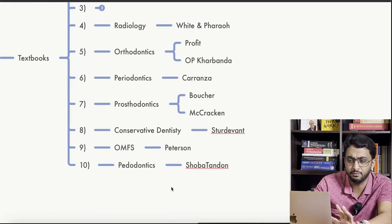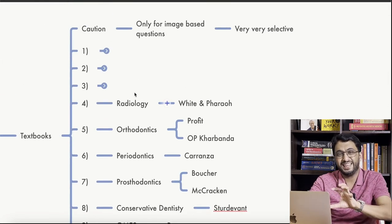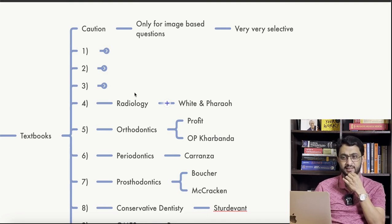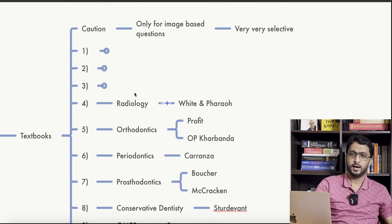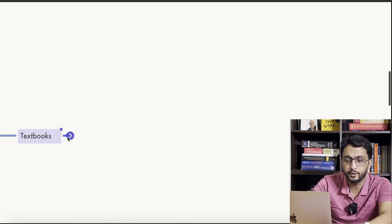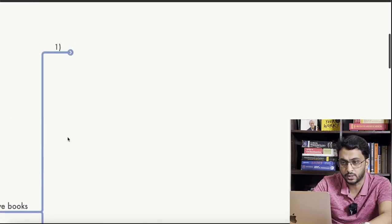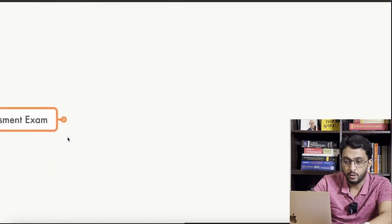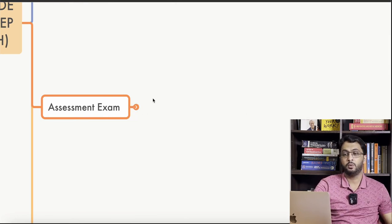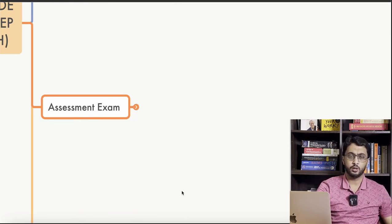Basically, what I mean here is, if you want to do that extra bit of learning of image based questions, okay, very selectively, you can do this. Otherwise, not needed. Compared to your MCQ books, this is just very optional. Okay. Now, assessment exam. This is what I was talking to you about. If you open your app, like I showed you previously, you will see a section called assessment exam for each subject. Okay, each and every subject you have got an assessment exam.